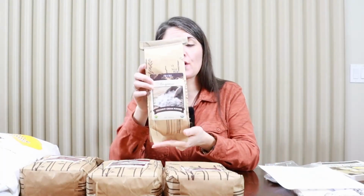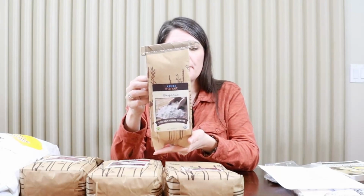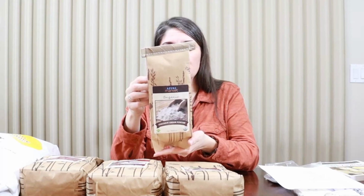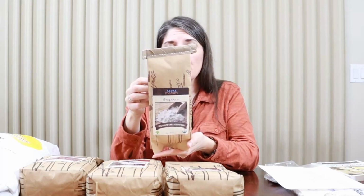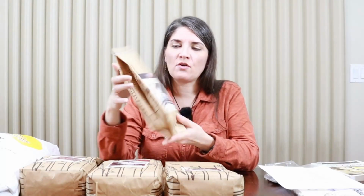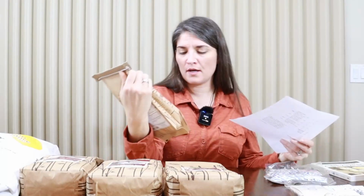Now, the next thing I got was something that is also new to me, and this is organic coconut cream powder, and this can be used in curries, ice creams, sauces, puddings, smoothies as a substitute for creamer. It can be used in baked goods and cakes that call for milk. And so I thought I would try this out. And this particular bag is a 1-pound bag.